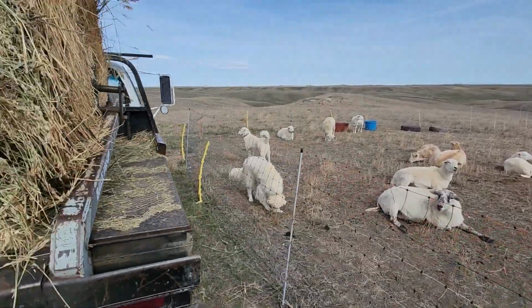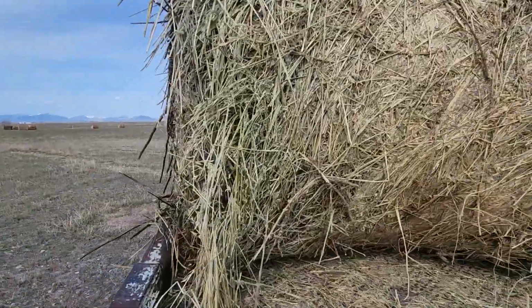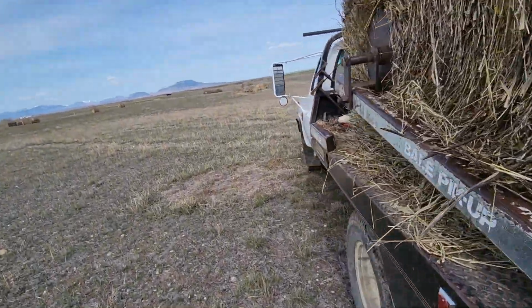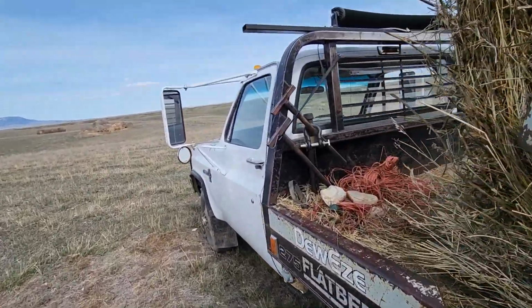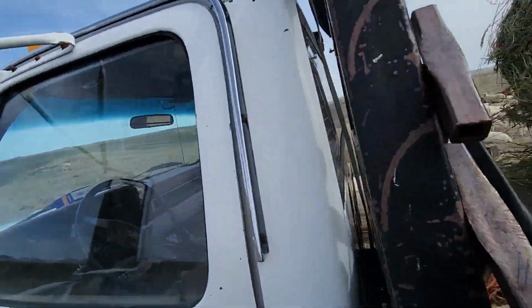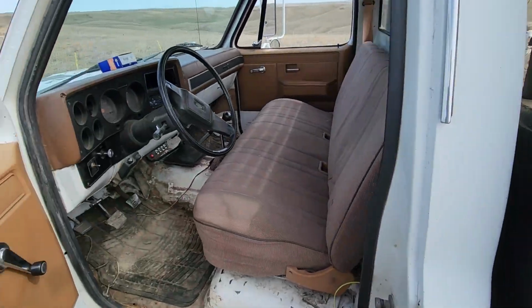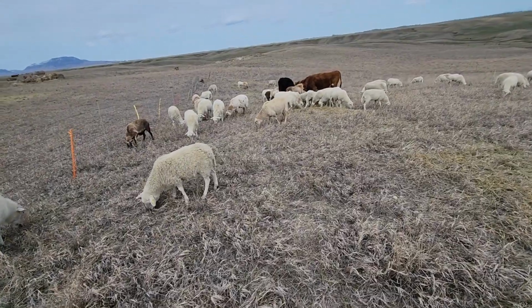But got this old bale truck, get it fired up and pick up twine you always see laying on the ground, because there's always some when you feed. Alright, I'll get this unrolled and start moving sheep.